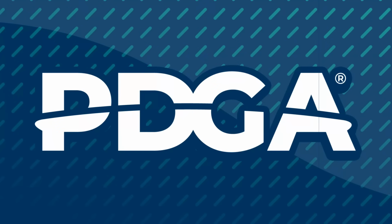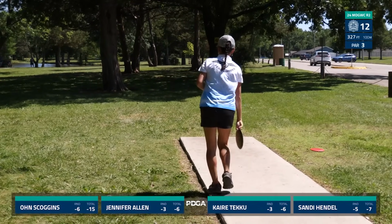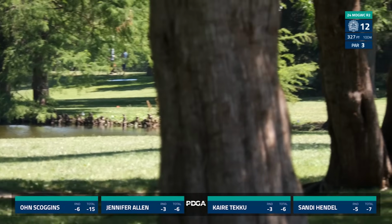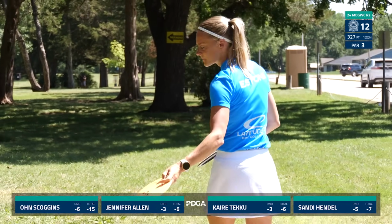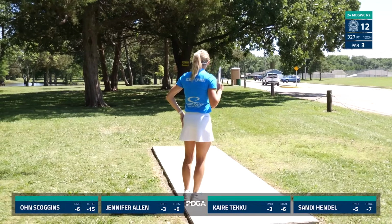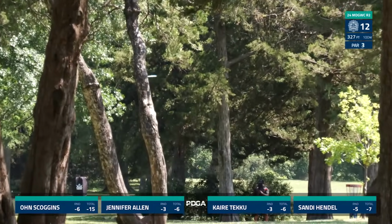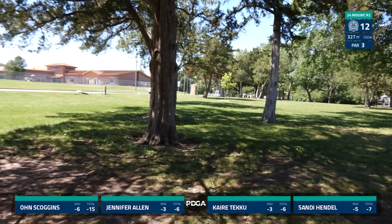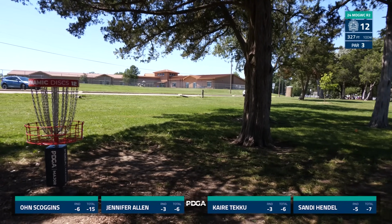This is a pretty good crush. Ohn a little low out of the hand. And if she makes a mistake, that's the only one I've ever seen her make in her life, right? Just really the way she throws a forehand, just chopping it to the left so hard. She sometimes has the tendency to get it a little too low, and especially when the wind comes into play. The wind's going to push or lift her disc. So incredible, great drive right there by the Estonian.